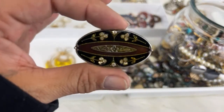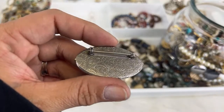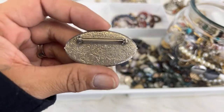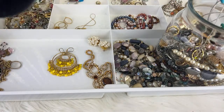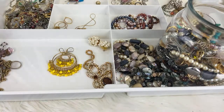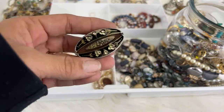This is just a pretty vintage enamel pin with rhinestones. It's got a fancy back. I don't know if that's indicative of a specific designer or just a better made piece. I don't know. Again, I'm by no means a jewelry guru. I just like jewelry. Looks like a football. It does look like a football. Or a blimp. Or maybe an egg.